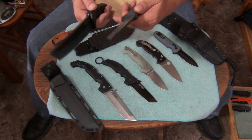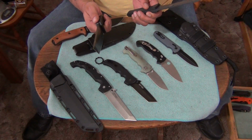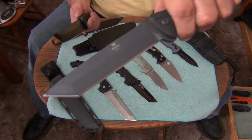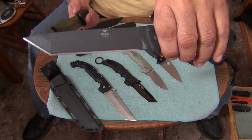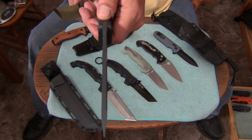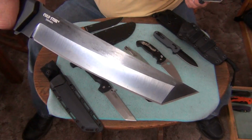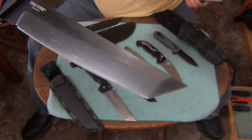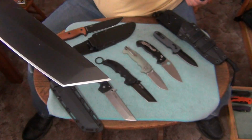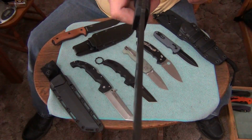This one, I think was it 5100? Or 5160. I think it's like 5160. I think that is the blade steel. High carbon spring steel. 5160, nice and thick. This one's 3V. Saber ground 3V. Flat ground. Saber ground flat ground with a flat ground tip. 5 millimeters thick.